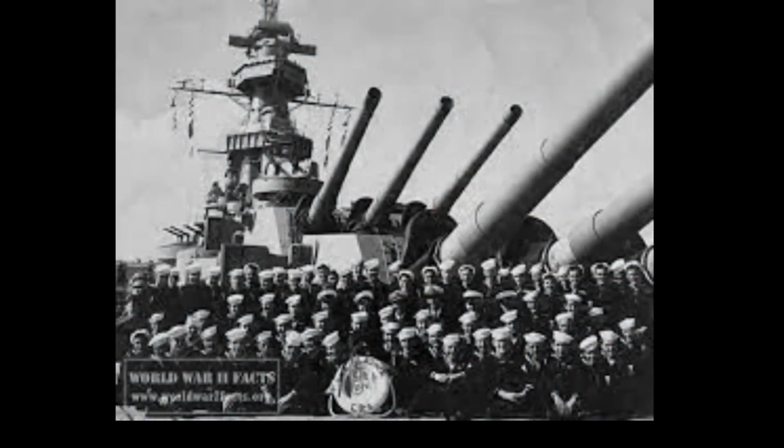She had some speed. 33 knots is pretty good. Can keep up with all the light cruisers and the escort cruisers that were winning the war and stuff like that. But you know, information's good, but that's not why we're here. We're here to see modeling. And what do I have in store for the modeling for today?